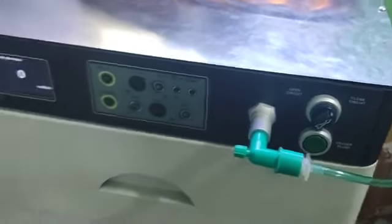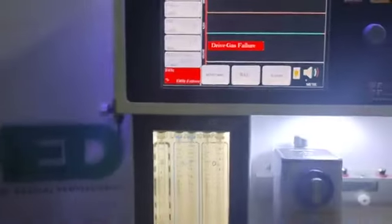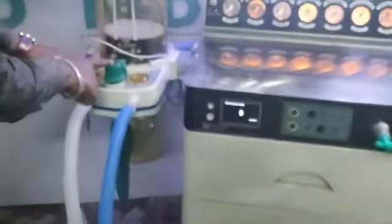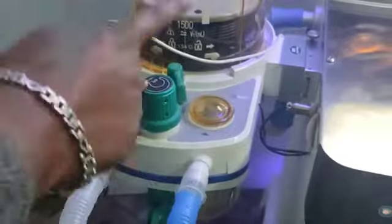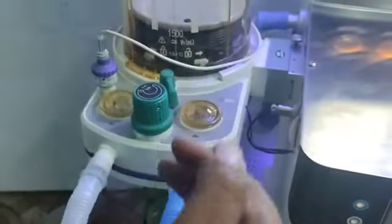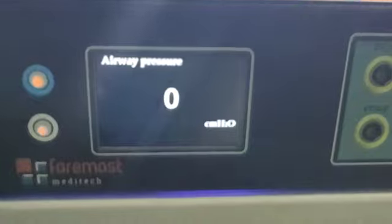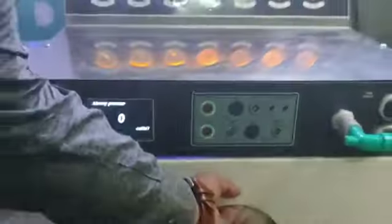When you are using manual mode, using the bag manually, you press from here to understand the highest pressure which is going to the patient when you apply the APL valve. If you want to make sure of the pressure, here is the display, you can see the airway pressure which is delivered to the patient. So you will be highly sure about the air delivery.